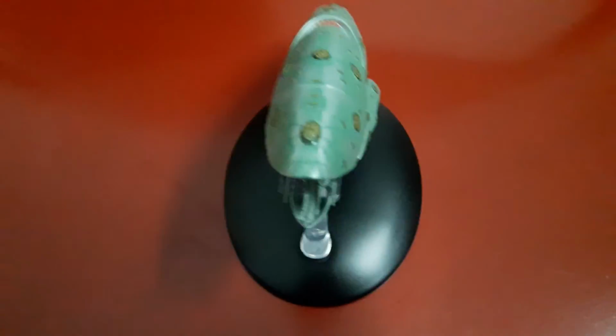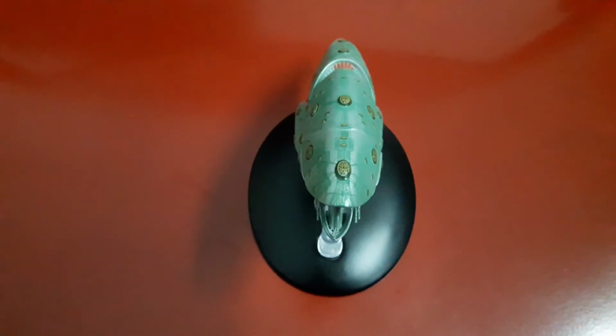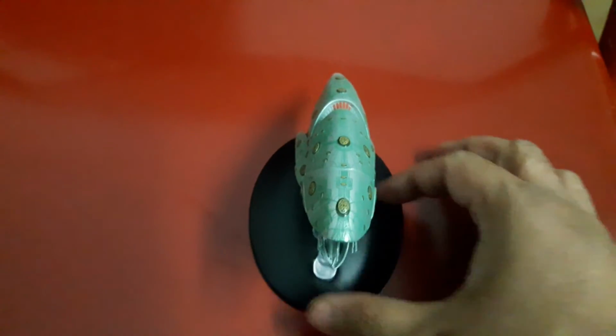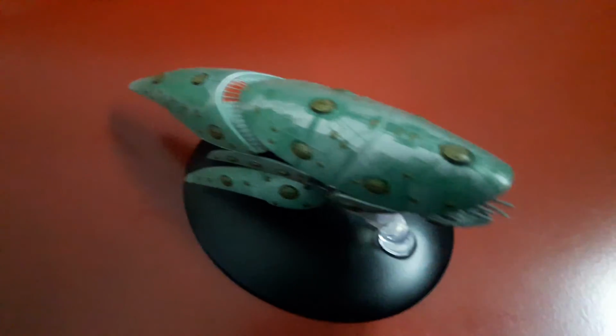So that's been a closer look at the drone ship that the Romulans used to try to destabilize the area. She is a pretty good looking design. So that's her in a nutshell.